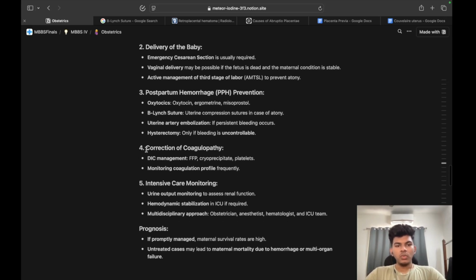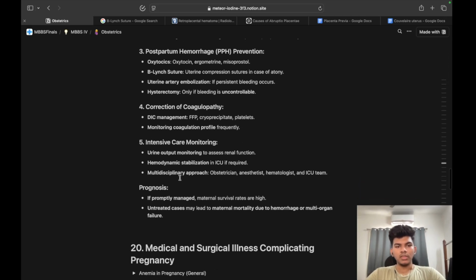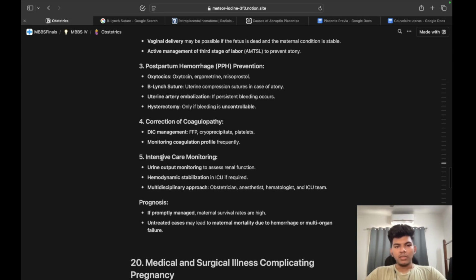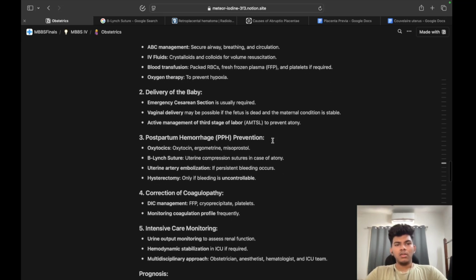Coming to correction of coagulopathy, DIC management: FFP, cryoprecipitate, platelets, monitoring the coagulation profile frequently. So that is for coagulopathy. Next, coming to intensive care monitoring, urine output monitoring to assess renal function, because hypovolemia is the case in this particular issue. Hemodynamic stabilization in ICU if required, multidisciplinary approach: obstetrician, anesthetist, hematologist and ICU team. So these were the management points.